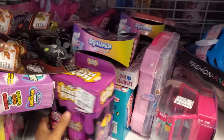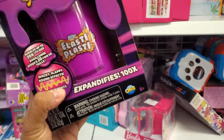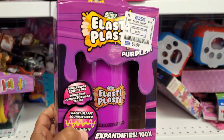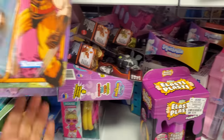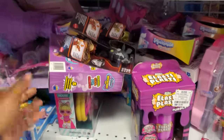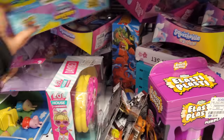Oh my gosh, $4. My kids had this. We bought this at Toys R Us when it was probably $10. Remember? And you know what? This stuff right here, the Orb Slimy, this one stretches quite a bit. It's actually pretty decent. Oh wow, look what I found. Oh, that's so funny. $4. What? See, Ross, you gotta look in their toy department. Except it's like a vintage looking version. It's pretty cool. Like a little fidget one.